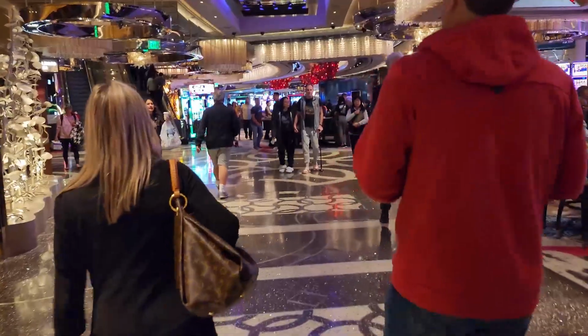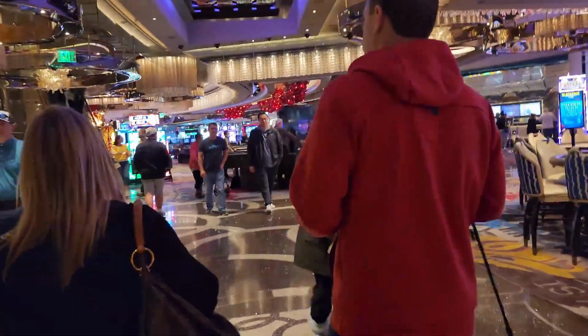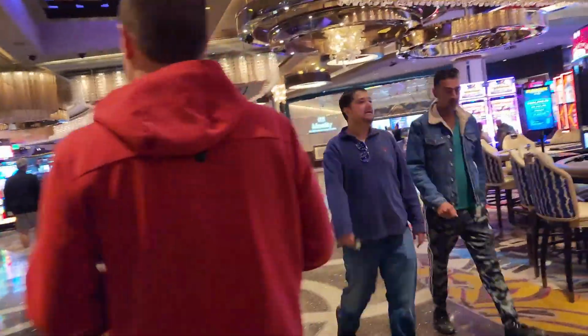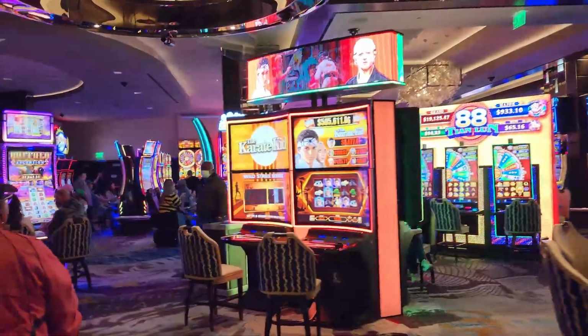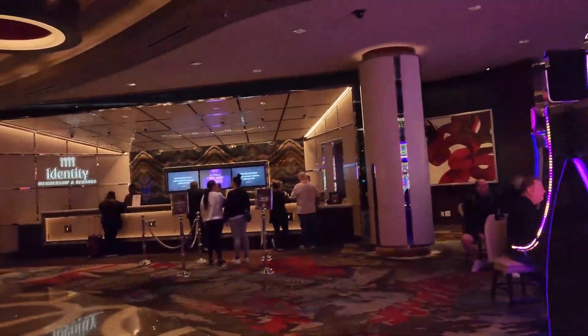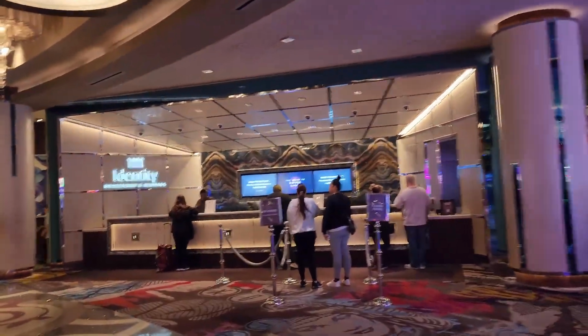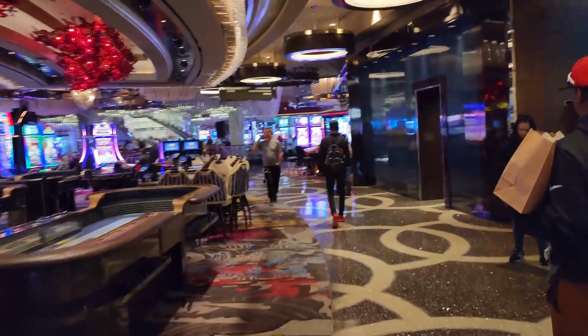They even have Anchorman here. One of our faves. Stay classy. Stay classy. Oh, let's go to the right. Karate Kid. Karate Kid. Got Anchorman over here. Here is the identity, membership, and rewards desk. Hopefully soon it'll change to MGM Rewards.